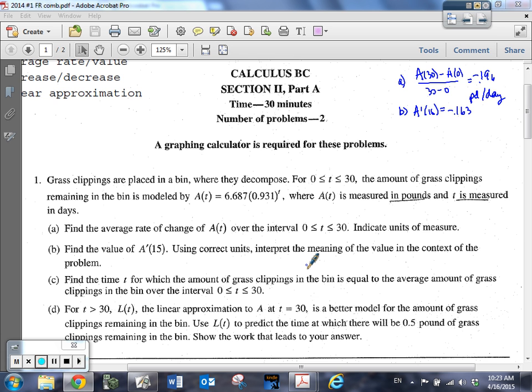One possible sentence would be, on day 15, the amount of grass clippings in the bin was decreasing at 0.164 or 0.163, depending on which way you rounded or truncated, pounds per day. That's all you need. If you wanted to show the rate as being negative, then instead of saying decreasing, you could just say the rate was, and then write the negative. But you don't want to do both. You don't want to say decreasing and write a negative.